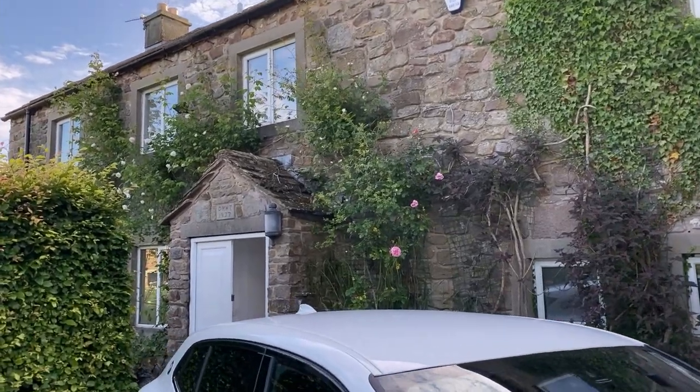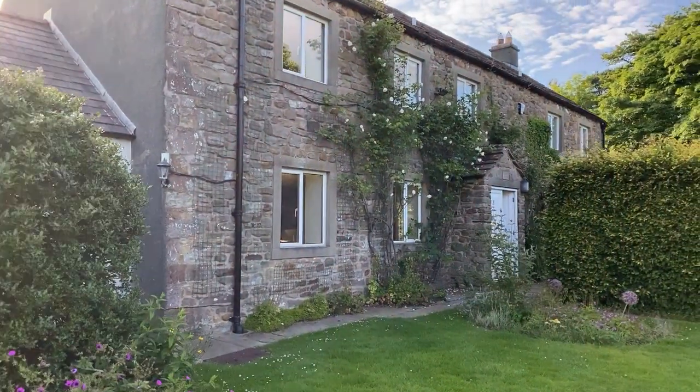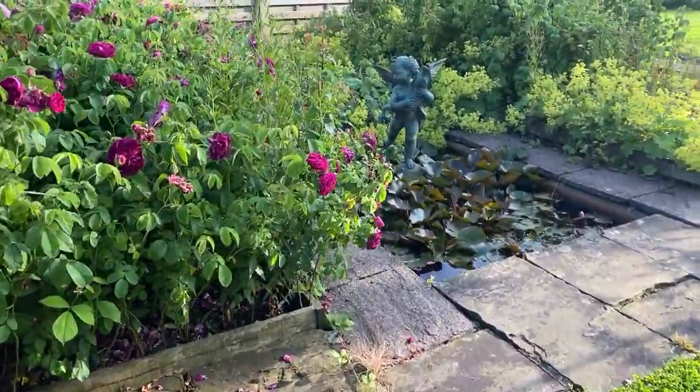Beautiful little place. The cottage is absolutely wonderful. As you walk around it, there's a beautiful frontage to it. Really recommend it if anybody's looking for a place to stay. There's a lovely little garden at the side with a little pond in there.